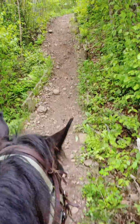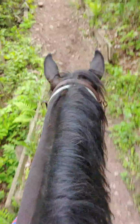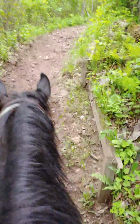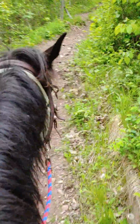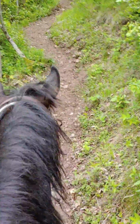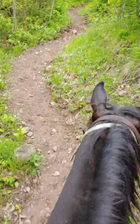Up a little bit of a hill here. Tough to see how big of a hill it is, but certainly the horse has to work. It's at least a 30-degree incline. Going back up to the top of the hill from the river.